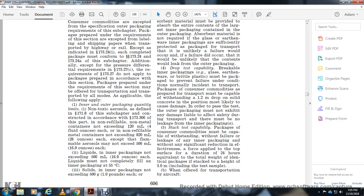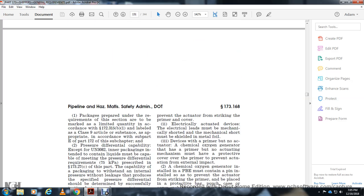Stack test compatibility: the package for the consumer commodity must be capable of withstanding, without failure or leakage of the inner packaging and without any significant reduction in effectiveness, a force applied to the top surface for a duration of 24 hours, equivalent to the total weight of identical packages stacked to a height of 3 meters when offered for transportation by aircraft.